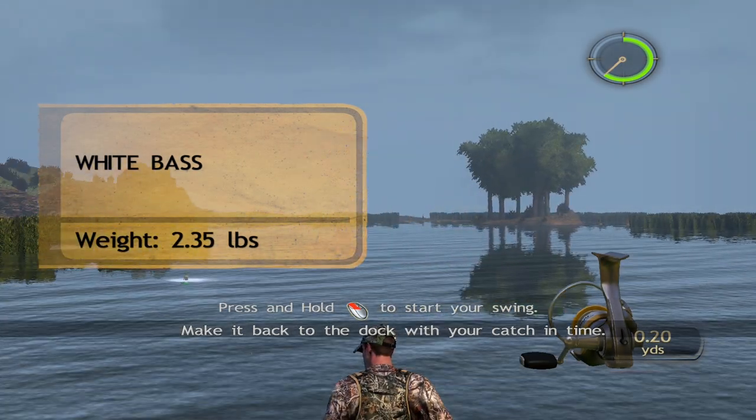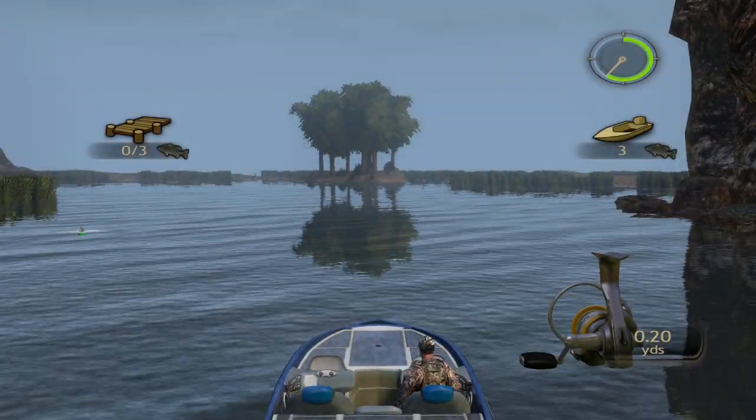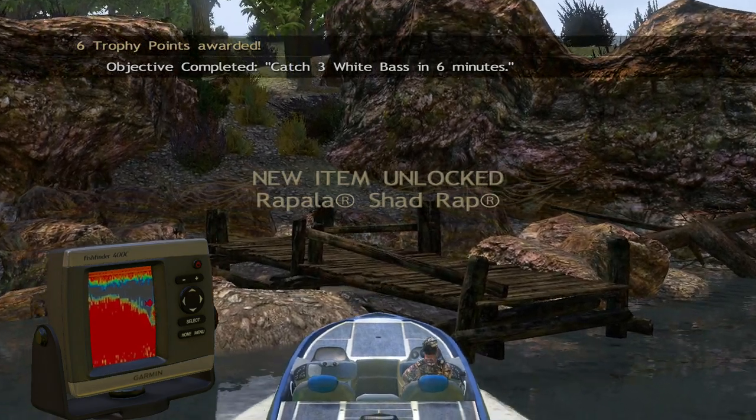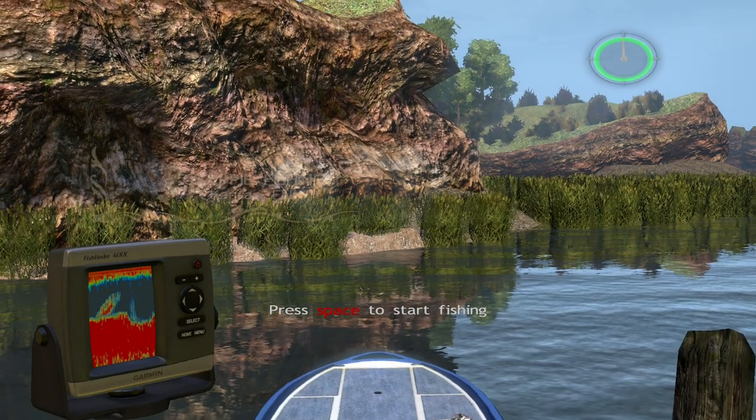Yeah, it's the smallest one yet, but that is the third one, so let's head back to the dock, I guess. Alright, we got 6 trophy points for that. Nice. That is pretty awesome. So, even the fishing gives you points.